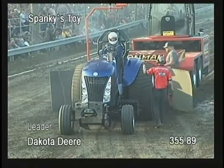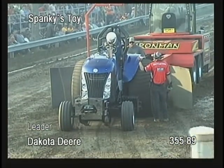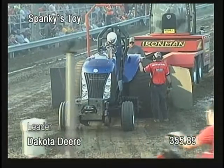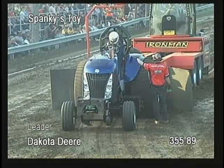New Holland fans and even the old Oval Ford types rocking and rolling, headed towards the Dakota Deere at 3:55 and change. Now, Spanky, those guys.